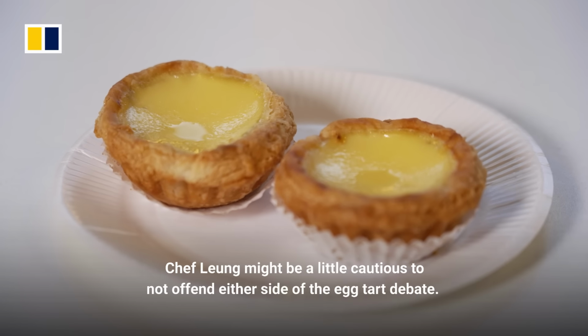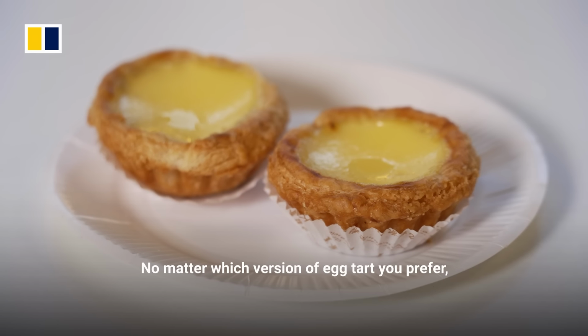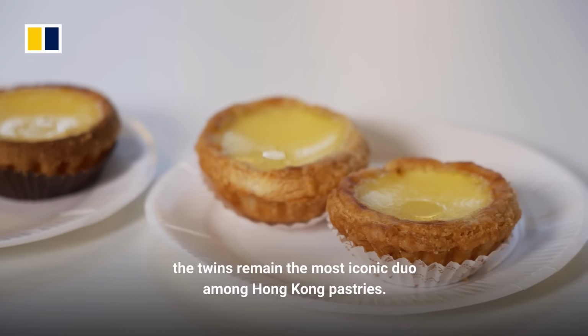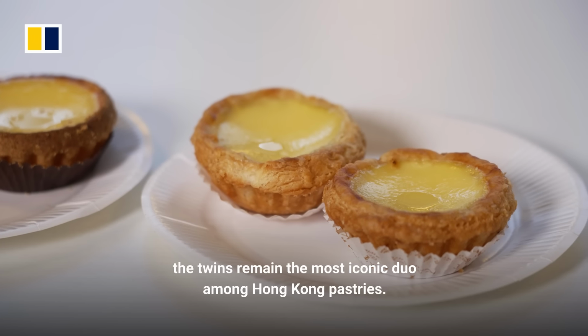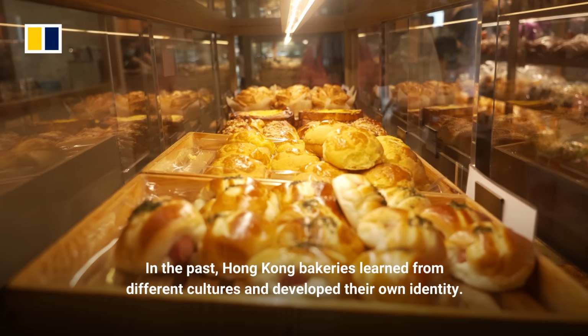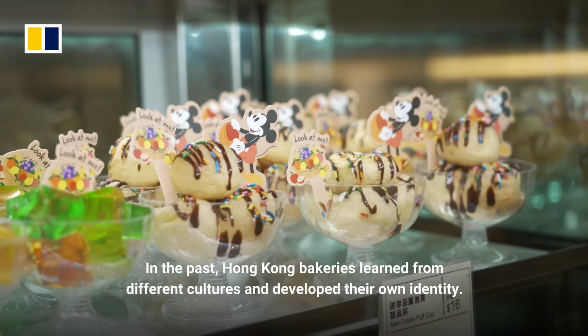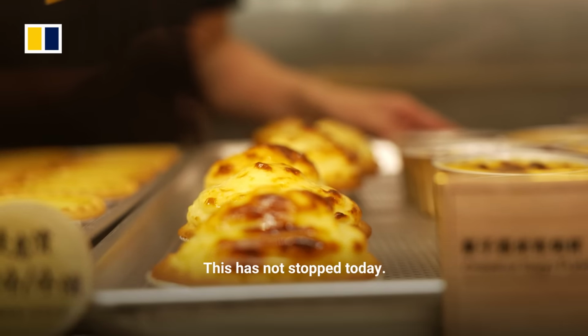Chef Lo might be a little cautious to not offend either side of the egg tart debate. No matter which version of egg tart you prefer, the twins remain the most iconic duo among Hong Kong pastries. In the past, Hong Kong bakeries learned from different cultures and developed their own identity. This has not stopped today.